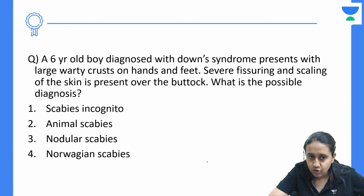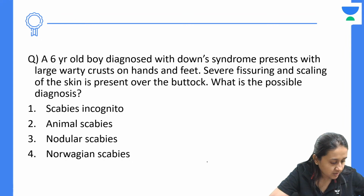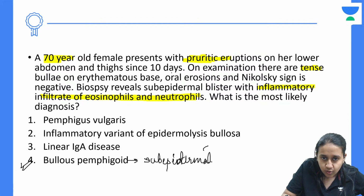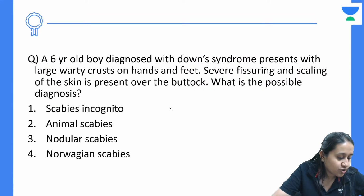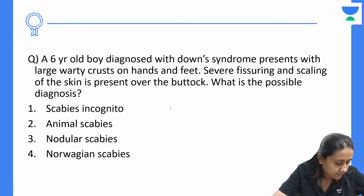A six-year-old boy with Down syndrome presented with a large warty crust on the hand, and severe fissuring and scaling of the skin present on the buttock. What is the possible diagnosis? Oral erosions are absent. Oral erosions and Nikolsky sign are negative. That is what is given in the question.